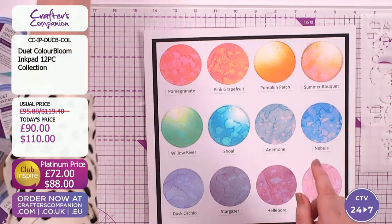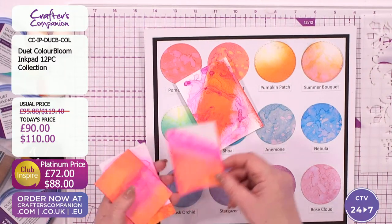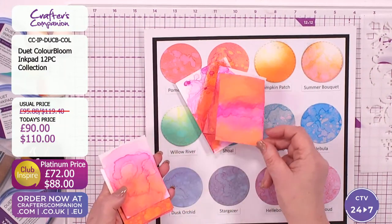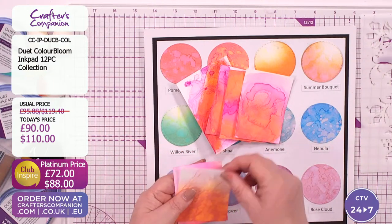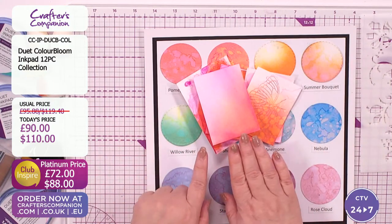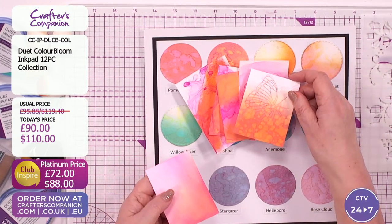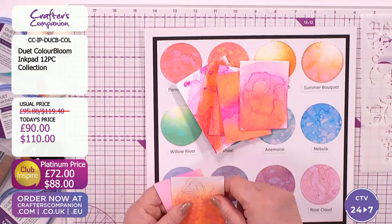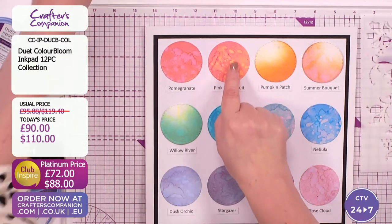Then we've got our pink grapefruit. That's the one I was just using in the previous hour. That's the piece I did in the previous hour. But look, it just depends where you apply the colour, how you apply the water, and they're the results that you will get. You can go from really soft and subtle to using them to stamp and release ink from doing self-stamping, and then all of the results in between. So it will release the colour for you. Yep. So that's pink grapefruit.